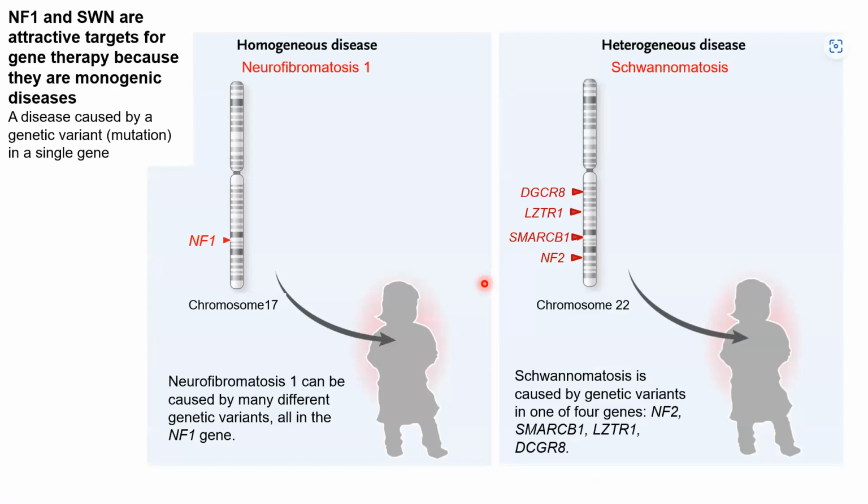That's different than diabetes. You may live in a family where diabetes runs in your family or high blood pressure runs in your family. Those conditions have a high hereditary factor. That is, it runs in families, but neither high blood pressure nor diabetes are caused by single genes. They're caused by multiple genes that we have. NF1 and schwannomatosis is different. They're caused by single genes.